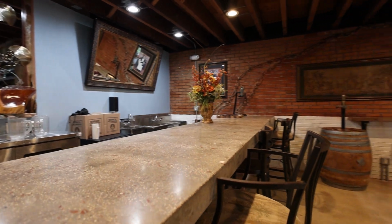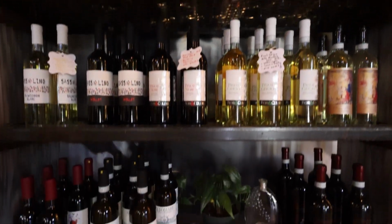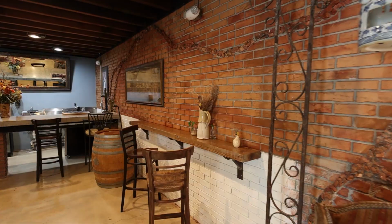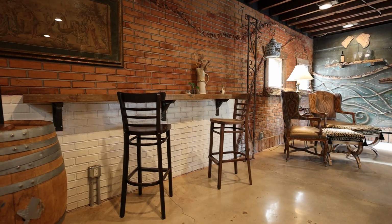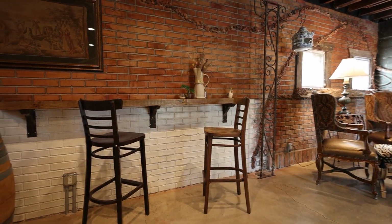So this is one of my favorite parts of the building. This is such a cool little nook over in here. A whole another serving area here, beer, wine, that kind of thing, no problem. So I love this area in here. It feels cozy. You've got your couches. Again, you can reconfigure this however you like, 5,800 square feet under air.